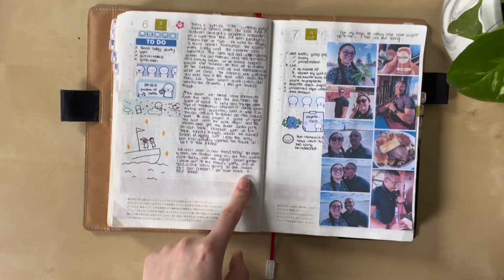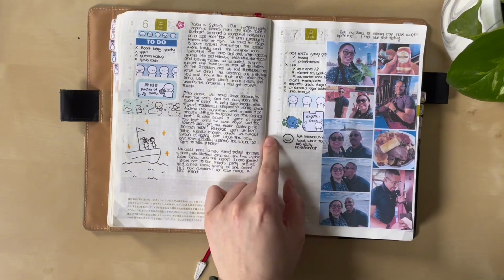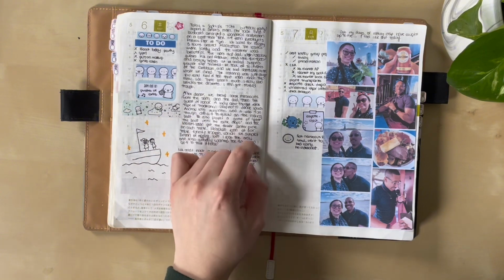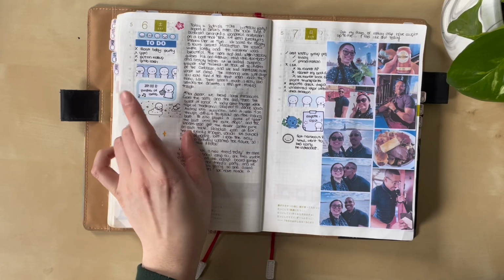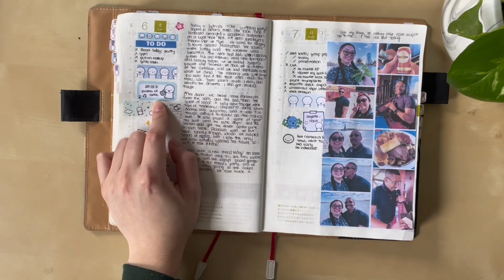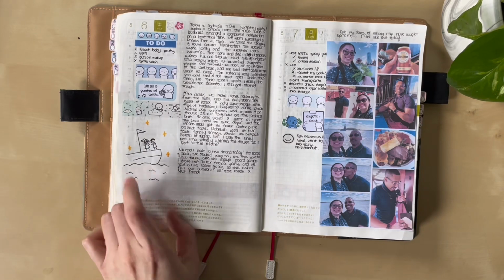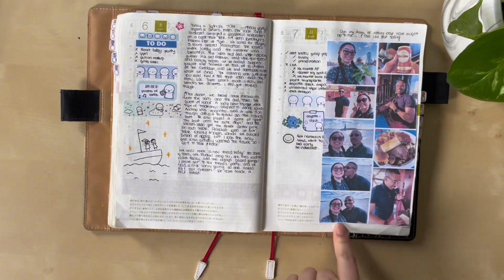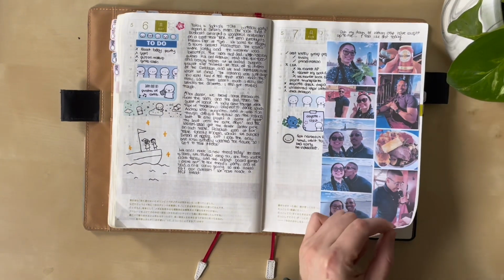And then here, we went on a little cruise just around Manhattan for one of my friend's mom's birthday. And I said jam out to Pirates of the Caribbean because the playlist that they curated started with Pirates of the Caribbean as we were setting sail. So that was fun. And then this is my very, very terrible doodle of us on the boat. And I just put a bunch of pictures of us on the cruise because I had nothing to journal about on the next day.